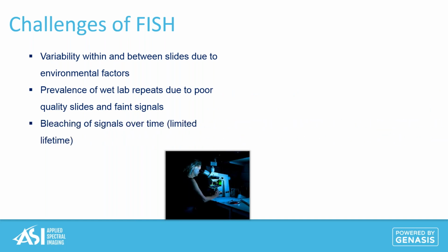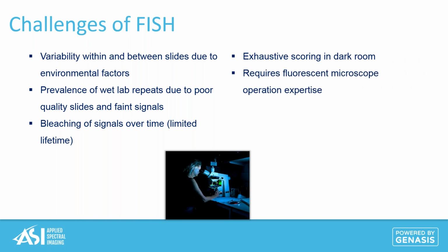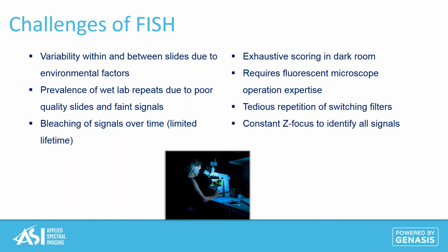Bleaching of signals over time, so your slides have a very limited lifetime. Exhaustive scoring in the dark room for technologists, which requires them to have a good understanding of how to operate a fluorescent microscope. It's tedious repetition of switching the filters and using the focus up and down for seeing all the signals. Also, one of the other challenges for some labs or some states is just finding enough FISH technologists.